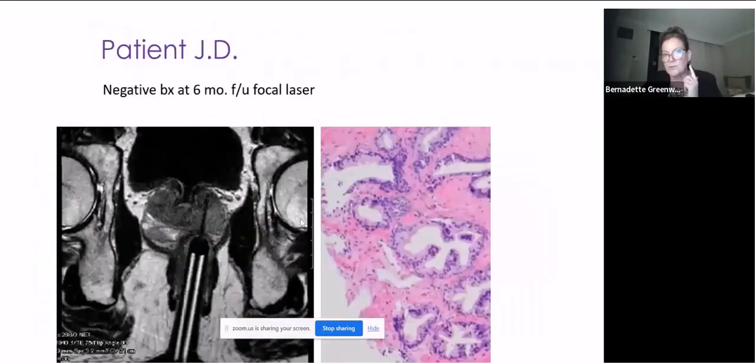So the good news for him was he had a negative biopsy at 6 months, and he's living happily ever after. He was within our first 10 patients. So he's almost 13 years.